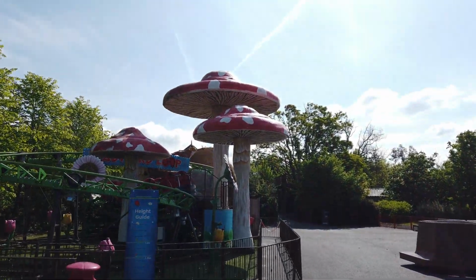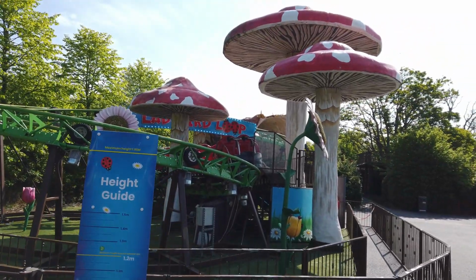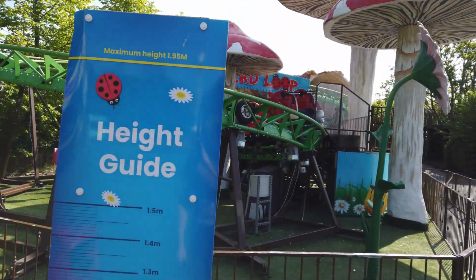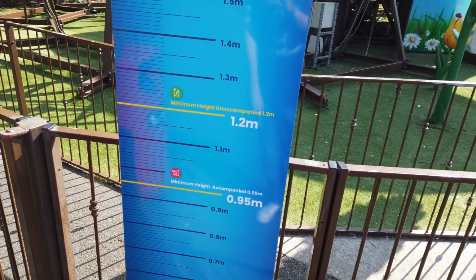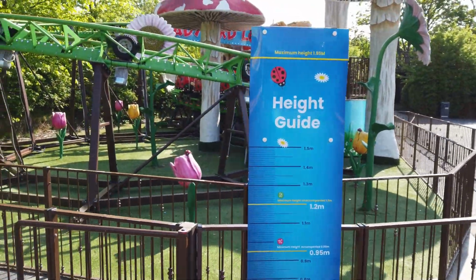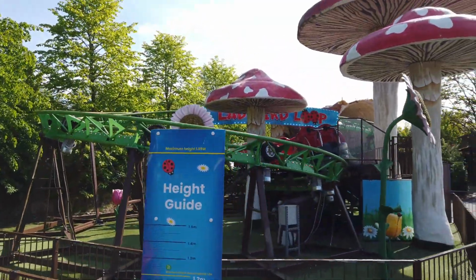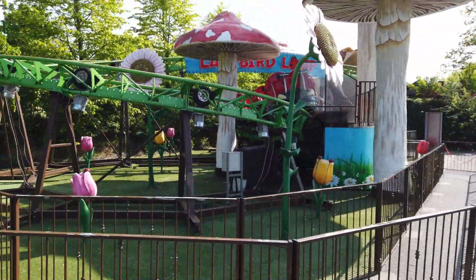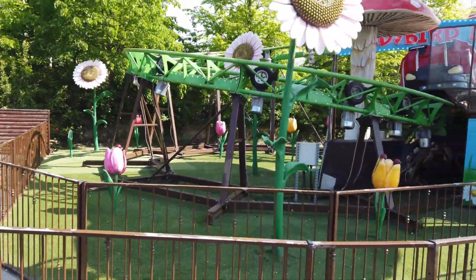So this was cool, very nicely themed. It is just like a travelling SBF Visa spinning coaster. You see these in quite a lot of different places. Quite a low height, 0.95 if you're accompanied by an adult, or 1.2 if you're on your own. But yeah, it's literally a figure of 8, up and over, and then back into the station. So probably one of the smallest coaster layouts you're ever going to find anywhere.